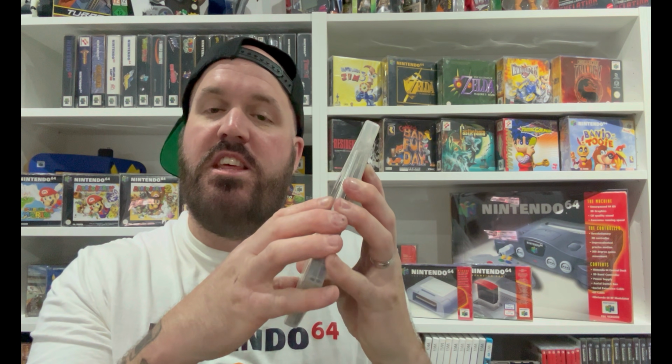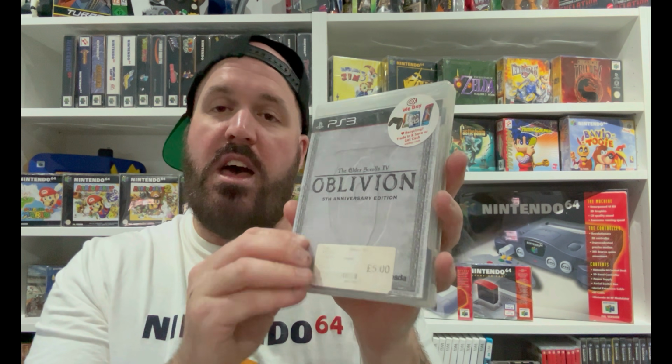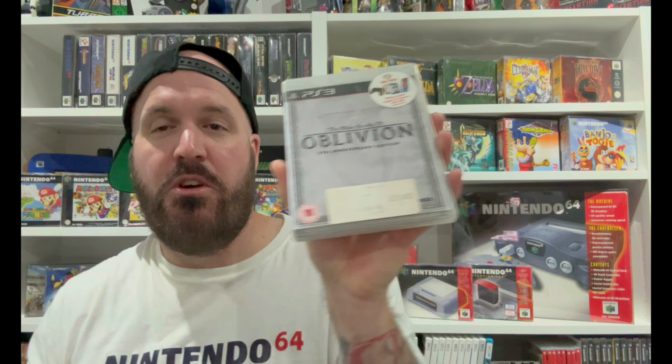This has the DVD in here as well. It is complete. I won't open it because it falls out. But yeah, like I said, I paid like 33p, 3 for £1. And I think this has got like £4 or £5 trade-in. I think it's like an £8 game. But I do not have it, so it's going in the collection.